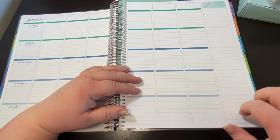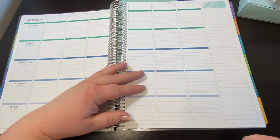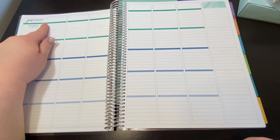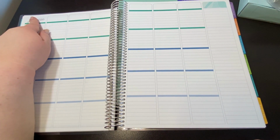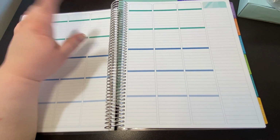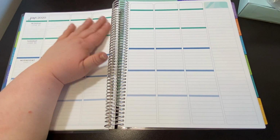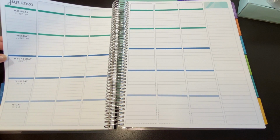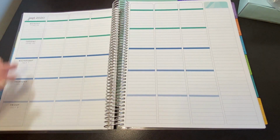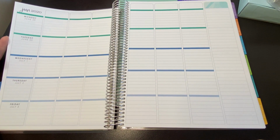And then you can have a little notes section over here, which I love. You can get custom stickers made for up here, so you can have them say the class names. I made my own last time because Erin Condren didn't offer that yet. There are definitely Etsy shops that you can have them made as well. So if you wanted to redate and relabel everything, you can do all that, but I just use it as it is.